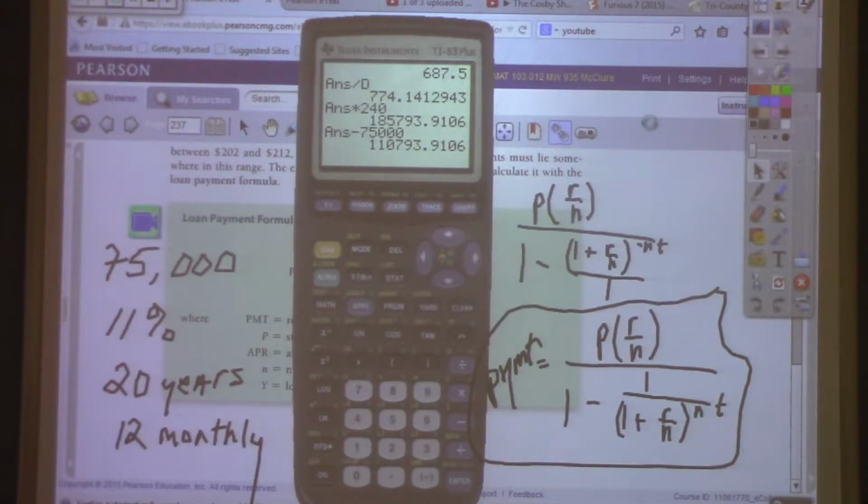That's why people pay in cash. Yep. I was about to say, the moral of this lesson is to get rich and live in your mom's basement first. Then go out and buy that crap. So the final answer is 774, right? I'm telling you, because sometimes they're going to ask you, how much did you pay for the house? That's how much you paid. You paid $110,000 plus the $75,000.